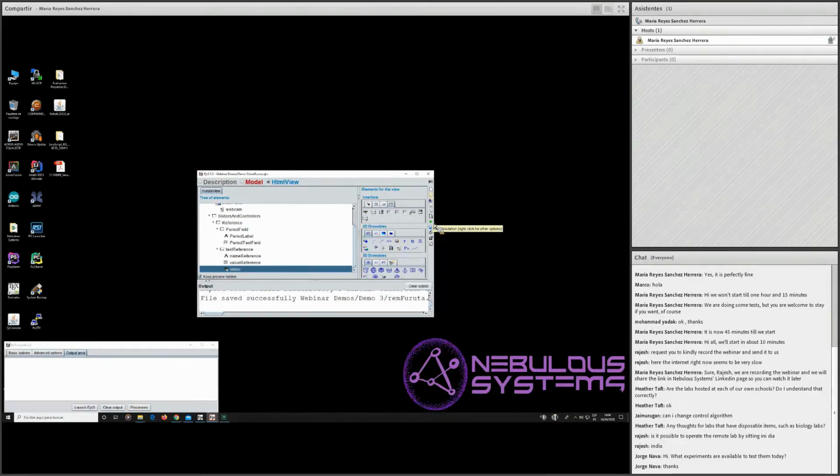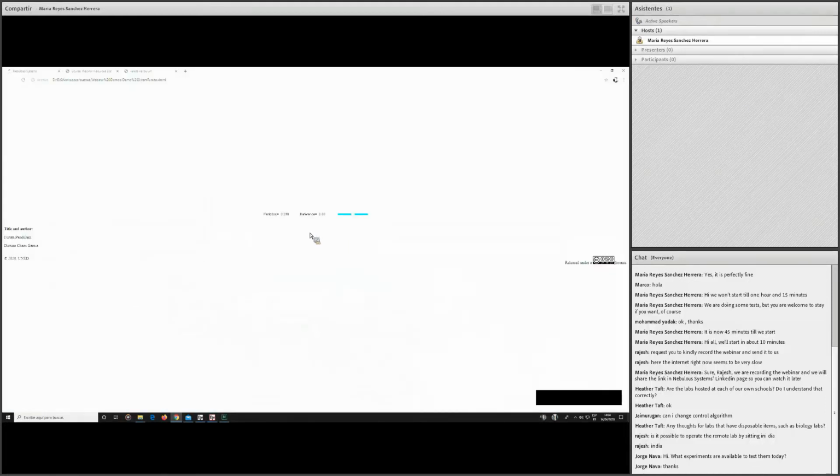And then if I run this application, what we will see now is exactly the same application I showed in the first demonstration for the remote laboratory of the Furuta pendulum. I click on run.